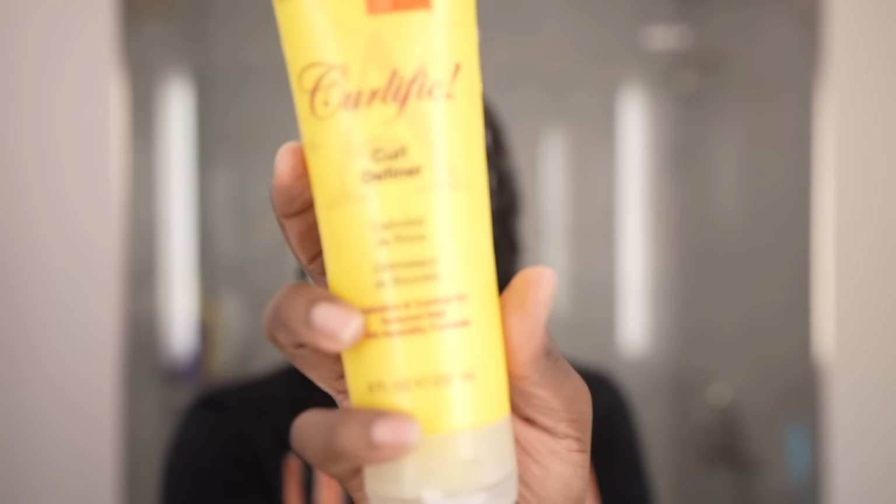If you've never tried this and you're dealing with similar issues as I was, or might still be, we'll see once I take down my twist out. But if you are dealing with your curls not popping like they used to, or maybe they've never been popping at all, definitely try out that product. But these are my end results, you guys.